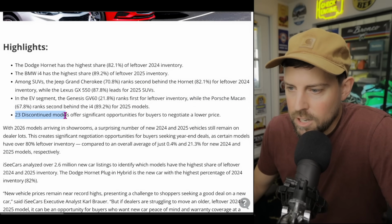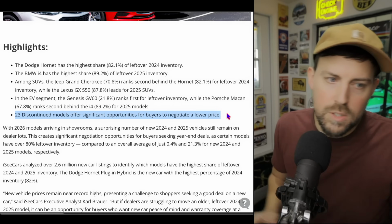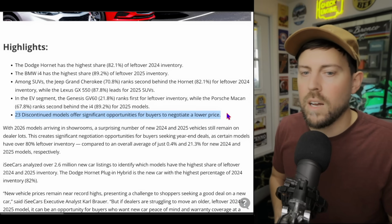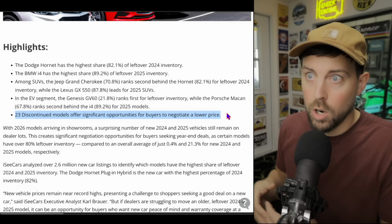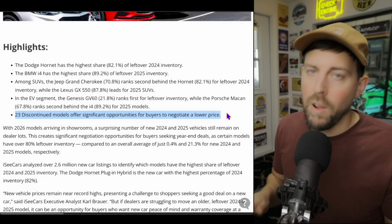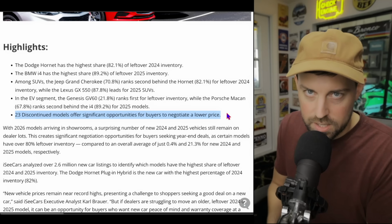2023 discontinued models offer significant opportunities for buyers to negotiate a lower price. So here's the catch-22 here. Discontinued models are going to be a lower price, but because they're discontinued, the resale value and residual value theory isn't going to be quite as good as if the car continued to live on. All right, so end of the line models, yes, good deals can be had, but their value is diminished because it's end of line as well. That's a very general statement.